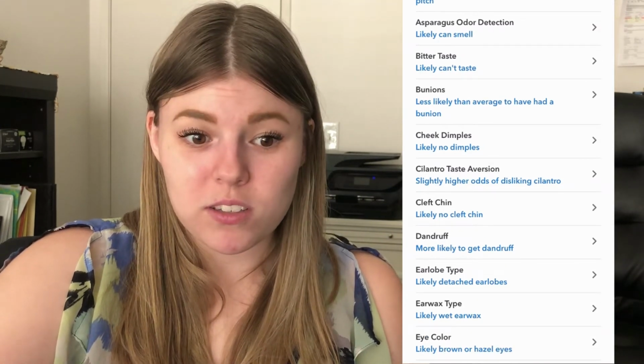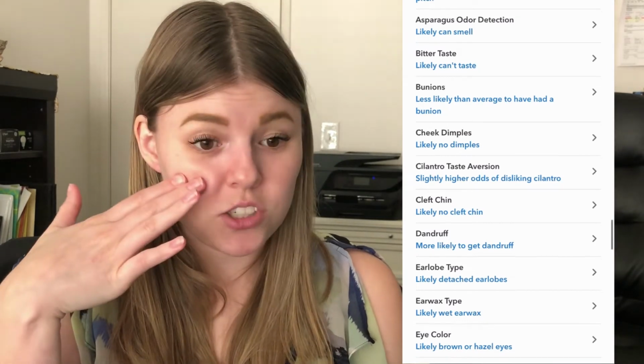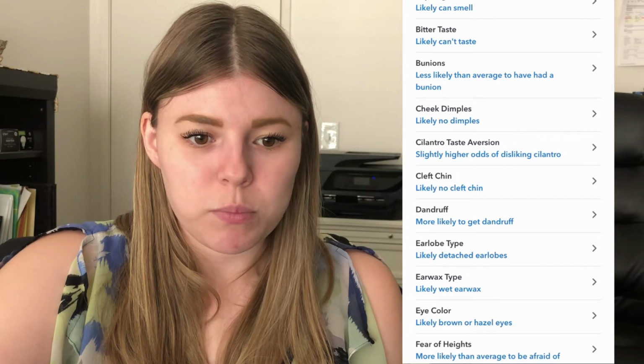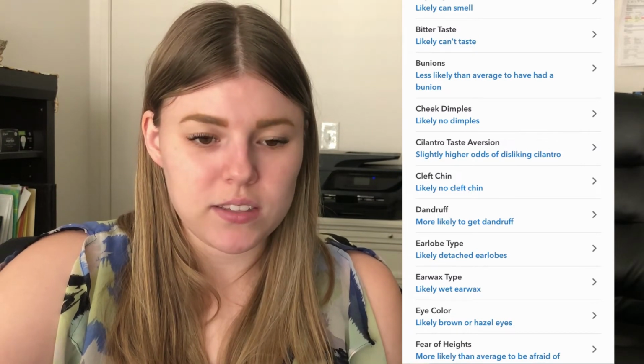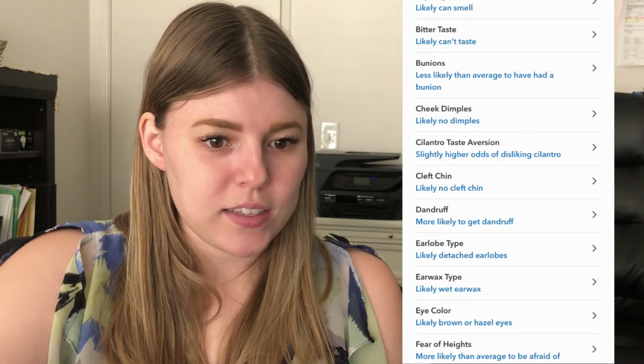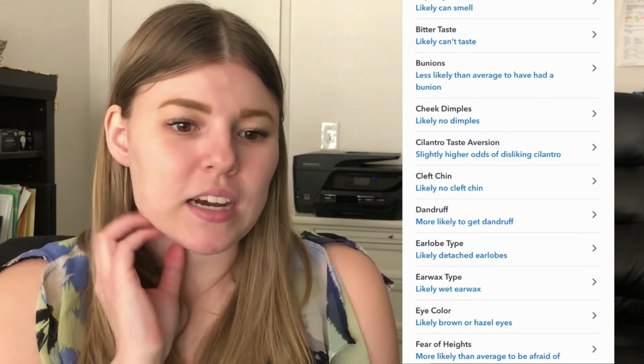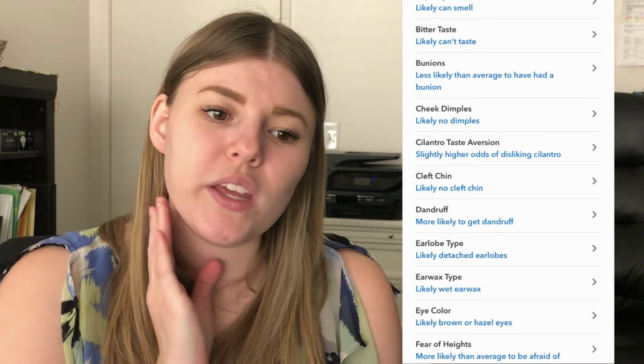So eye color is most likely brown or hazel. So as you can tell, that is correct. I do have some green in my eyes, but I feel like the brown definitely dominates the green. As far as fear of heights, I'm more than likely average to be afraid of heights. That's not really so true.